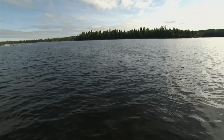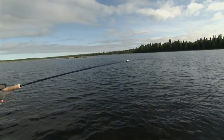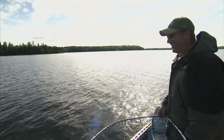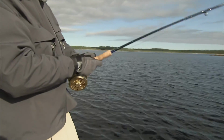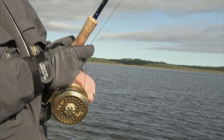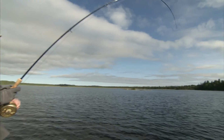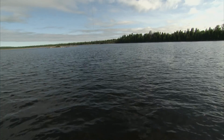Oh, Colin, you're a fishing machine today. He's strong, isn't he? Whoa, stay in the boat. Oh my goodness. He's gone right into the weeds. Okay, I think I got him up. Yeah, you got him up there. He just came out of nowhere and hammered that fly.